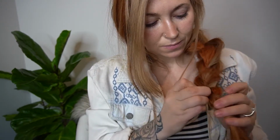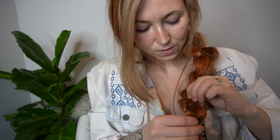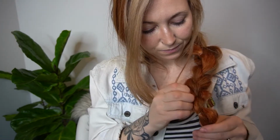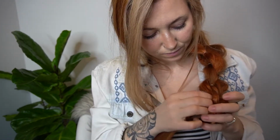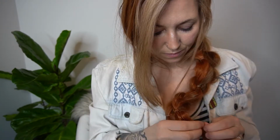Sometimes it's tough when you've already secured it, but we're getting there. Yeah, sometimes starting from the bottom kind of helps as well. And you want to pull from all sides, so it kind of gives this like four-piece. All right, and there we have it.